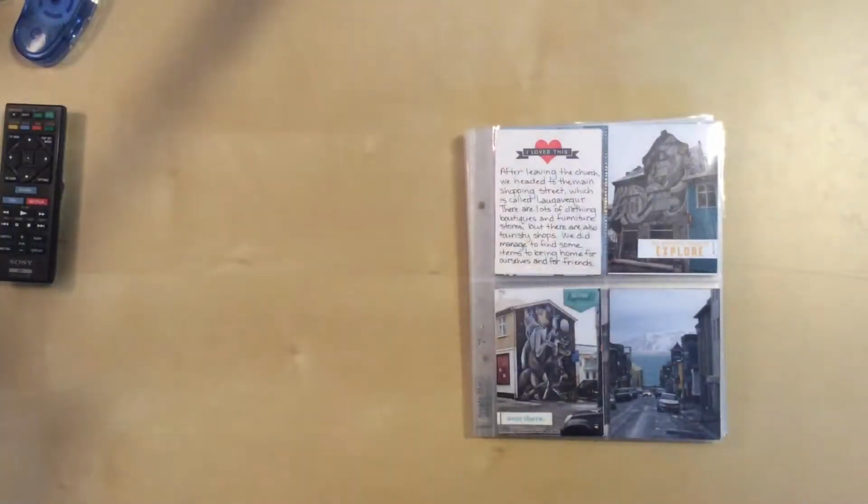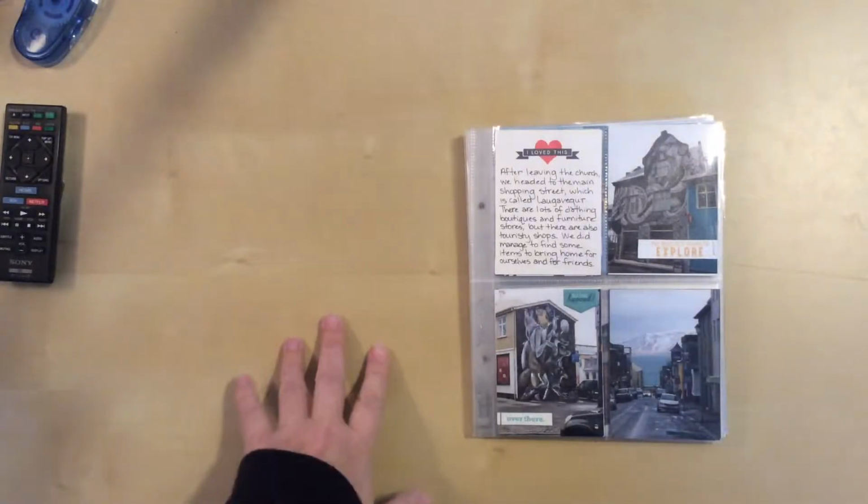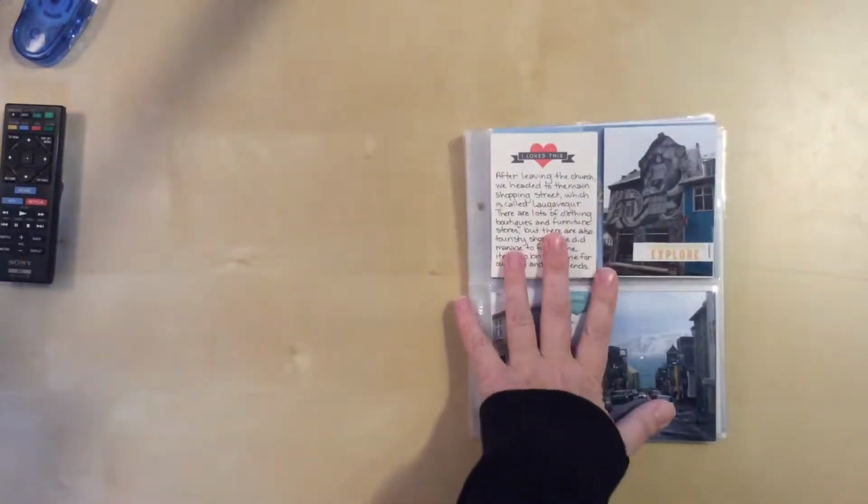Hello everyone, I'm here today with part two of a flip through of my Iceland album. Now, this is where I left off on part one.